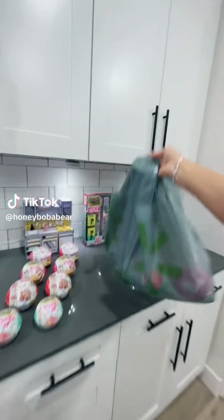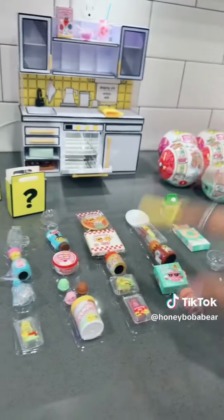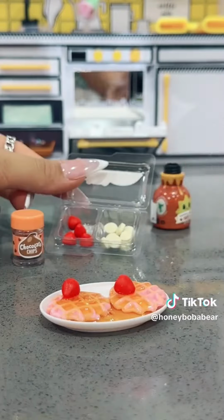Found more Miniverse Makeup Minis at Walmart. This is where I keep my current collection. I'm excited to make more. Let's start with the multi-pack. These are my ingredients, and I have a mini kitchen. Love the little ingredients. They're so cute. Syrup first. Strawberries. Bananas. Chocolate chips.